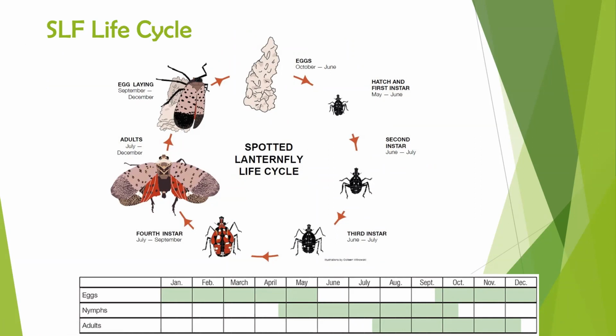Now, this is a look at the life cycle, and this is important because you need to know what stages of life are active at what time of the year, so you know what is around. So the eggs are laid late in the fall, and around this time of year is when the eggs begin to hatch.